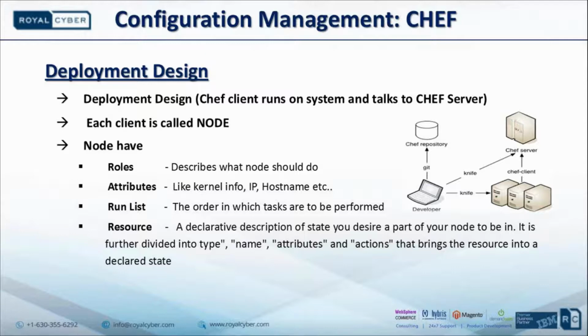Now the deployment design. In this design, there is one Chef server and there could be multiple Chef clients, and each client has an agent installed on it. Each client is known as a node, so a network may contain one to multiple nodes which are working together to perform a single cluster of services. Each node has rules which describe what the node should do, like whether it is a database server, an application server, or a web server.